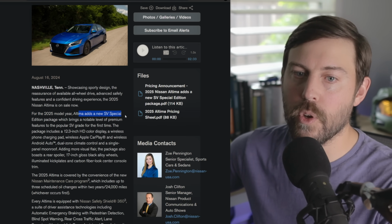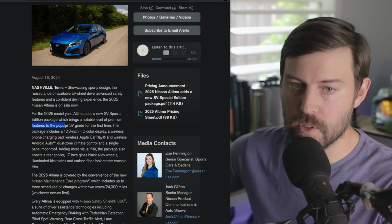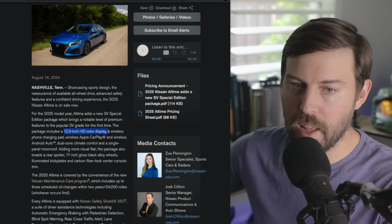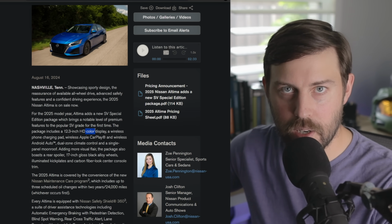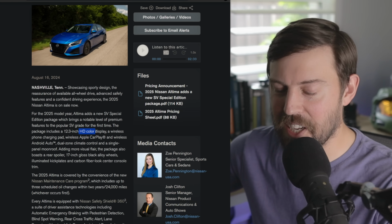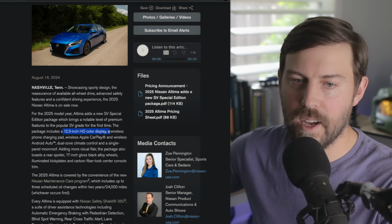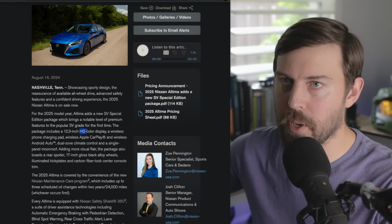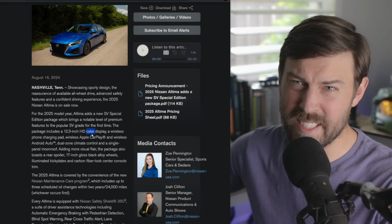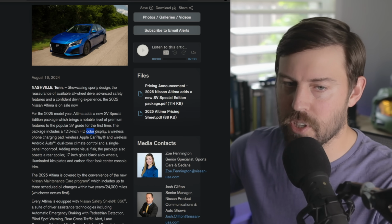For 2025, we have a new SV special edition package, which brings notable premium features to the popular SV grade for the first time. We get the 12.3-inch color display. I don't even know why they say color anymore. And even HD, right? What's the point of including two of those things? Just say 12.3-inch touchscreen, right? HD's been around since the mid 2000s, and color has been around my entire life. Going back to like the 70s or something, color was standard in displays. So I don't even know why color is mentioned here.